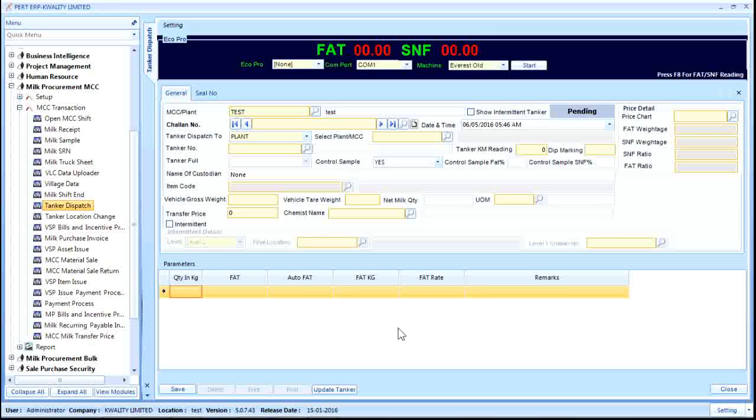For the first two conditions, the user will select the tanker number, the MCC from where milk is to be transferred, and the plant or MCC where milk is to be transferred. Weight is directly captured from the weighbridge, which is connected to the system. Milk weight is considered as net weight, that is, gross weight minus tare weight. If the weighbridge is not connected, then manual entry can also be done.